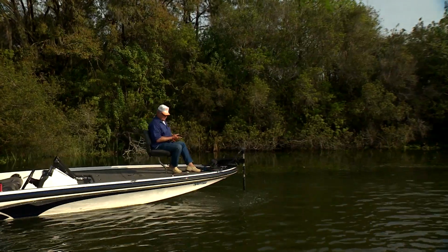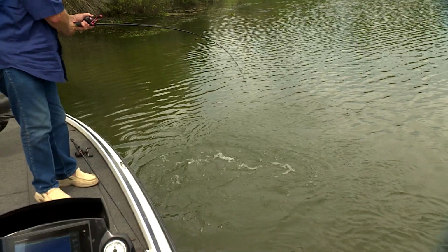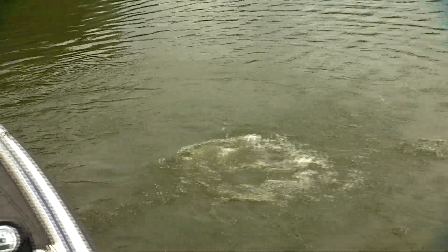Saw him come up there and hit it. I got a tiger by the tail, plain to see. Oh boy, fish is bigger than I thought he was. Look at that little crazy. You wanna play crazy? I'll play with you.